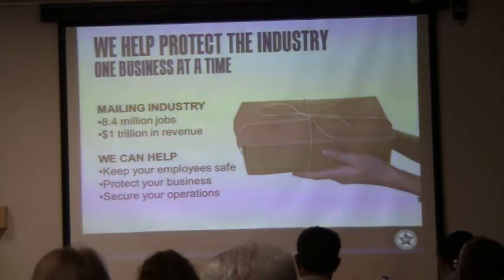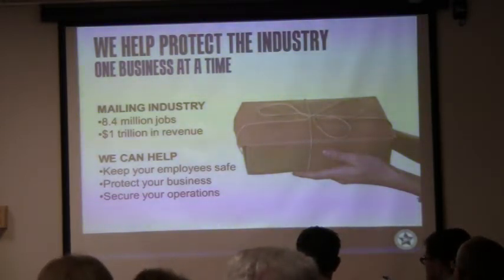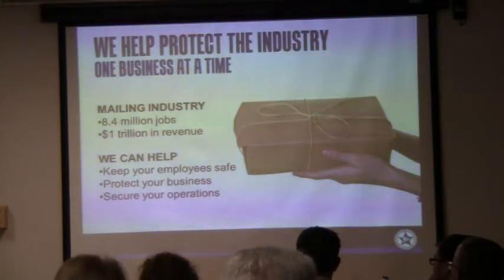The Inspection Service has expertise and techniques to secure the mail. We offer the expertise and techniques that we have learned in order to help you protect your employees, your business, and your operations, through working with you in your mail rooms to secure what you have in your own facilities.